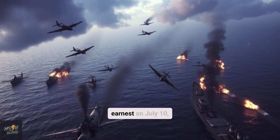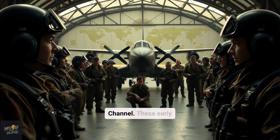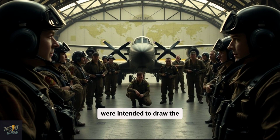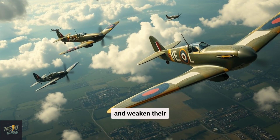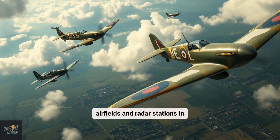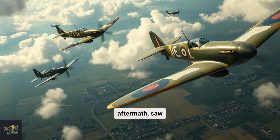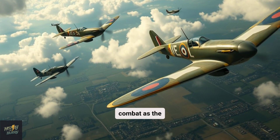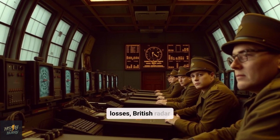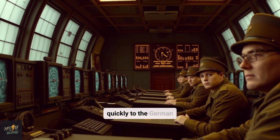The battle began in earnest on July 10, 1940, with German attacks on shipping in the English Channel. These early skirmishes, known as the Channel Battles, were intended to draw the RAF into combat and weaken their forces. By August, the Luftwaffe shifted its focus to airfields and radar stations in southern England. This phase, known as Eagle Day and its aftermath, saw intense aerial combat as the RAF scrambled to defend its critical infrastructure. Despite significant losses, British radar stations proved remarkably resilient, and the RAF adapted quickly to the German tactics.